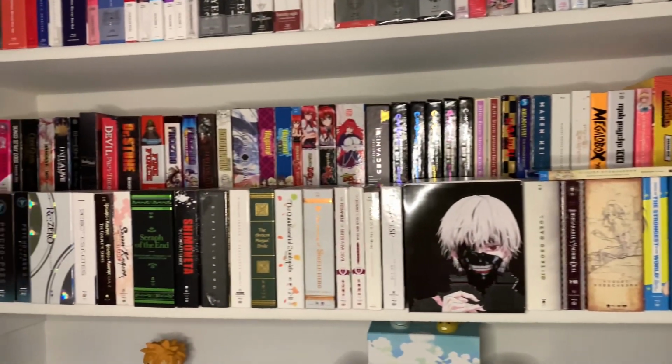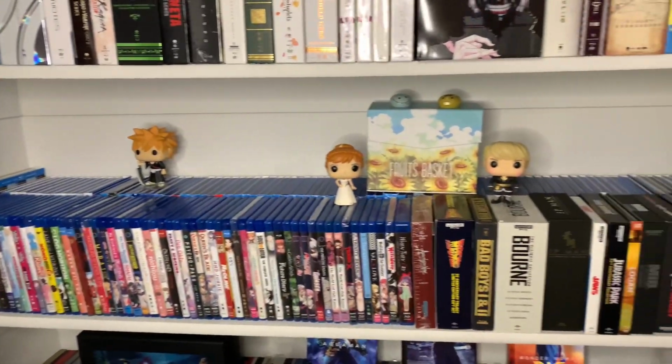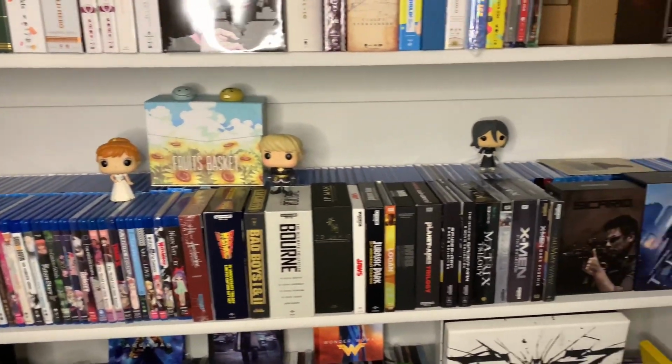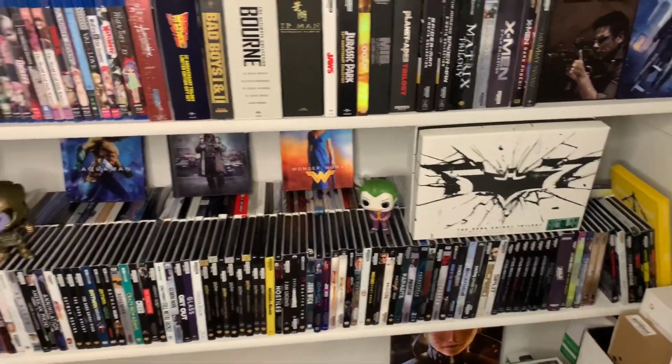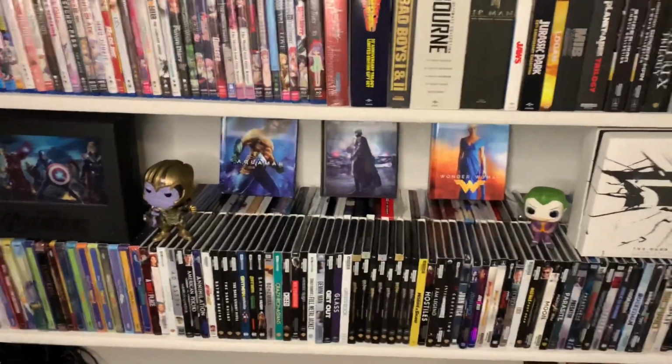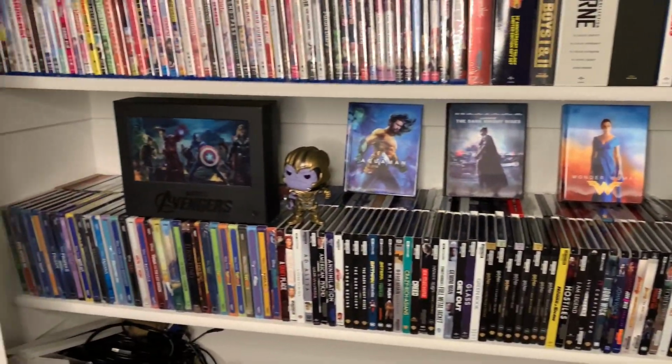Let me know what you guys think. I have a lot of box sets. Even since then, I've already kind of updated my collection a little bit, especially with some one-clicks, but for the most part, it basically looks the same. So yeah, that's it. Let me know what you guys think about my little collection here.